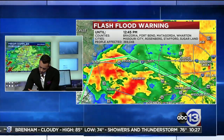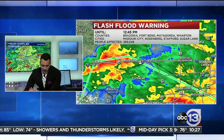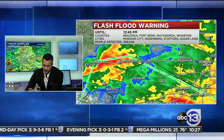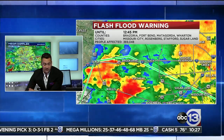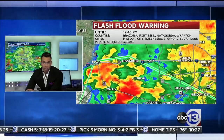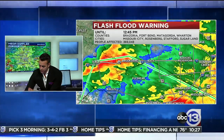Do I think the rain is going to intensify more or weaken? Well, it depends on exactly where you are. If you're northeast of Fort Bend County up towards Sugar Land, I think it's going to intensify here shortly. If you're west of Wharton, you're going to see rain drop off here soon.